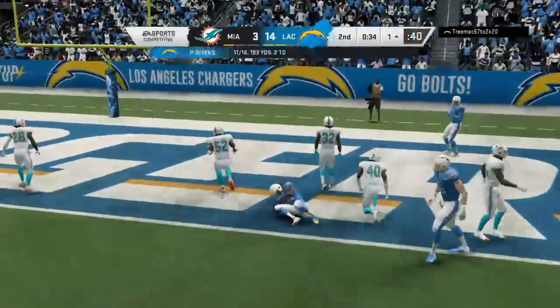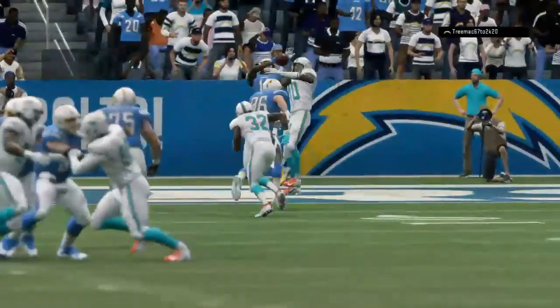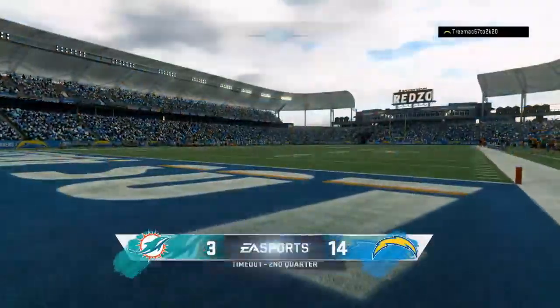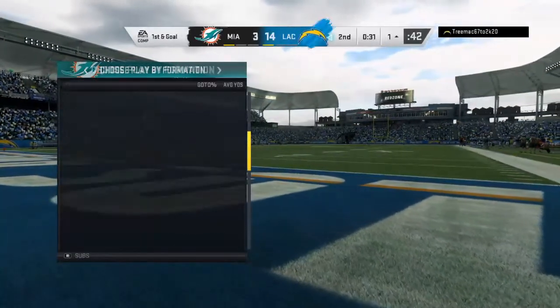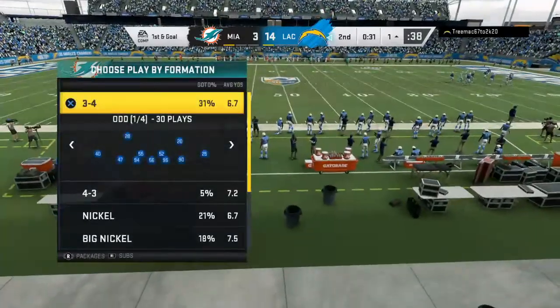Gets it to Benjamin. It's caught. They're able to convert on third down, and that sets up a 1st and goal. Now the Chargers will use the second of their timeouts as they'll stop it with a little over 30 seconds to go in the first half of play.